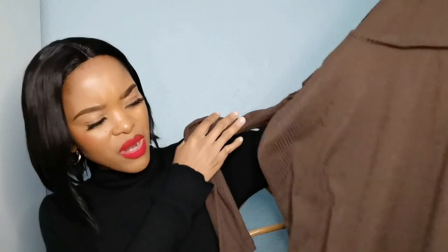But I really, really love this, you guys. Oh my gosh, I can't wait to rock this in the winter. And I feel like even with this dress, you can just wear this dress, wear your boots, and then put on your coat and you sit. Literally love, love, love this dress. I love the color. Oh, brown, guys. Oh, brown is it. Oh, brown never disappoints. So I really, really love this.